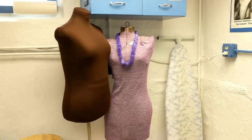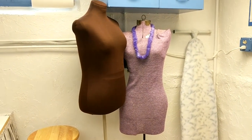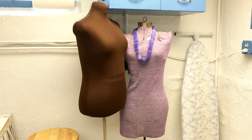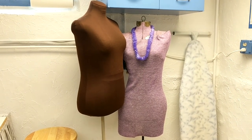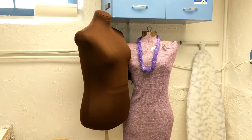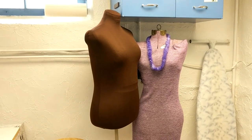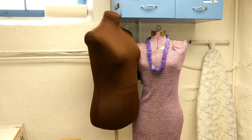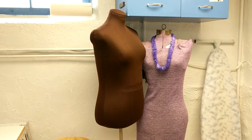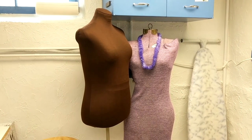My dress forms, Millie and Molly. Millie is the antique one, named after the 50s-60s comic Millie the Model, and also after my grandmother Mildred. And then Molly, which is kind of my bog standard adjustable dress form that I got at Hancock Fabrics about 23 or 24 years ago. Long time. Anyway, she's seen better days, and I might treat myself to a professional dress form one of these days.